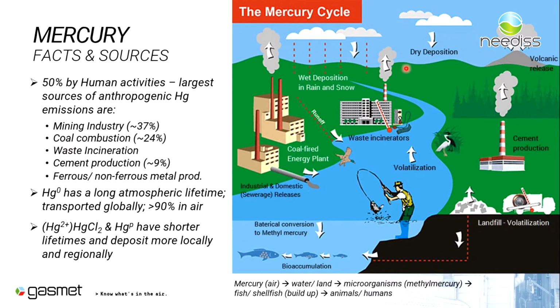From this picture, you can see the mercury cycle around us. About 50% is from human activities. Amongst the human activities, the largest source of human-made mercury is the mining industry, then coal burning, waste incineration, and also cement production. The last, or the least, is metal production. From here, you can see all these industries have a chance to release mercury into the atmosphere.